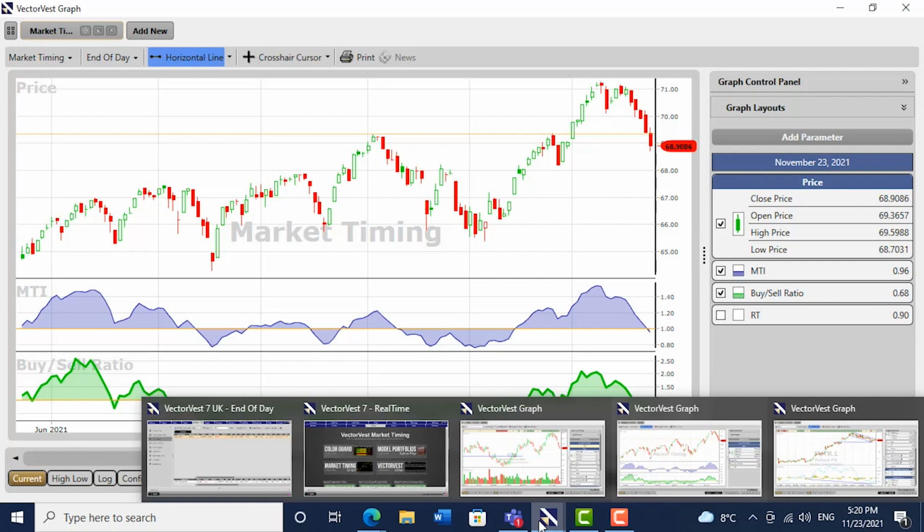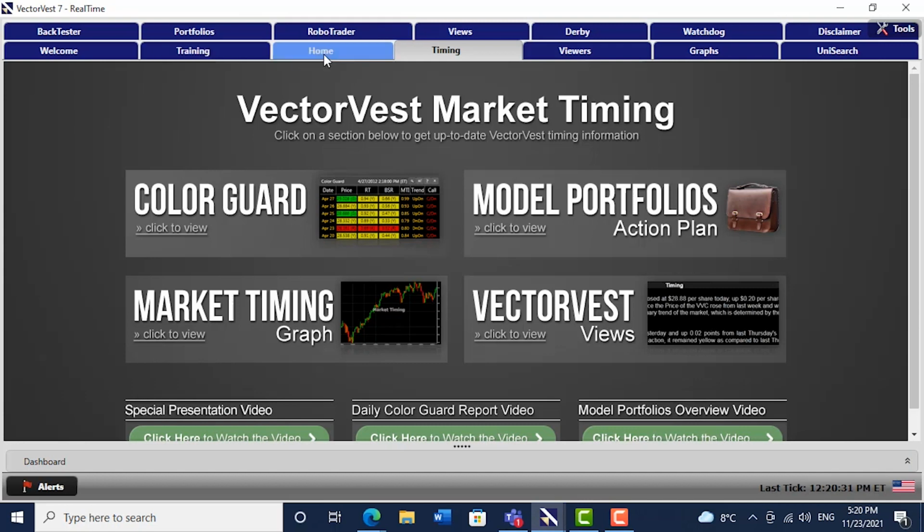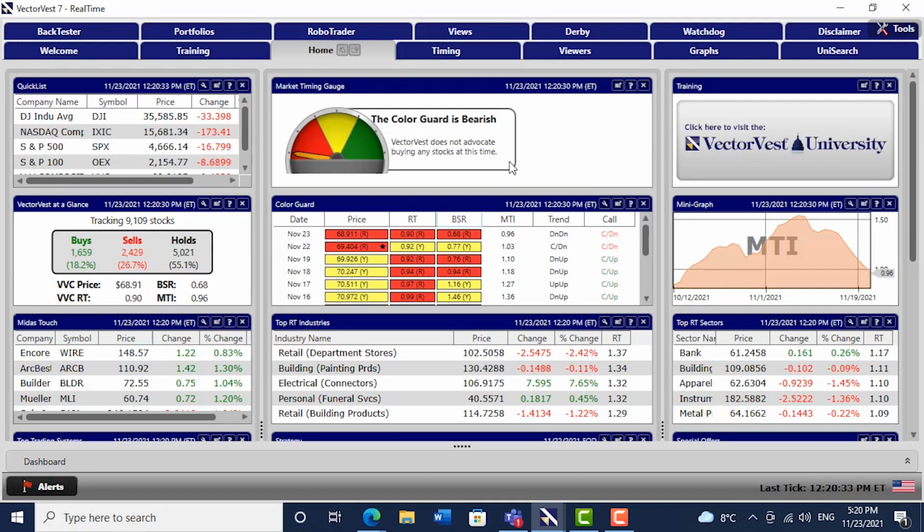But position sizing, as I keep rattling on about at our Q&A, is going to keep you alive. So if we go back to the front page of VectorVest US, which is running, nothing has changed here, and an awful lot of red. Time to sit on our hands, time to watch stop losses on open positions very, very carefully indeed.